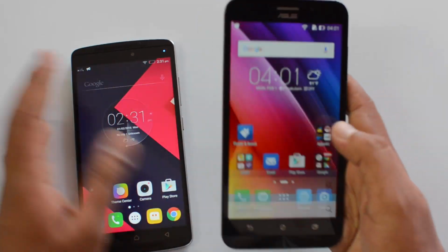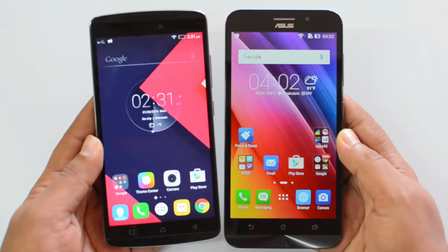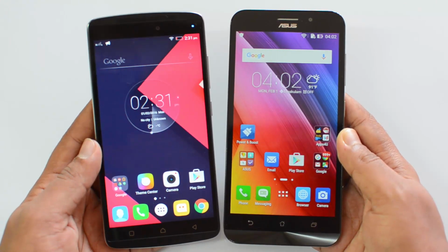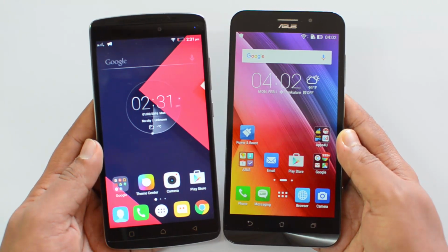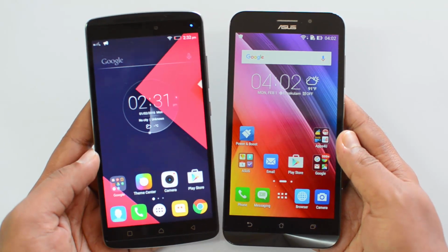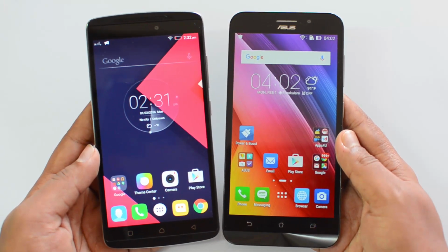Now talking about the performance, both these devices have pretty decent performance, but having tested both these devices, we would say that the ASUS Zenfone Max has slight hiccups here and there when switching apps. You can definitely see that. The Lenovo K4 Note is a decent performer in this price point and does multitasking with pretty ease, and you can easily do day-to-day tasks without any issues on the Vibe K4 Note. So on the performance side, we would give it to the Vibe K4 Note for slightly better performance all round.